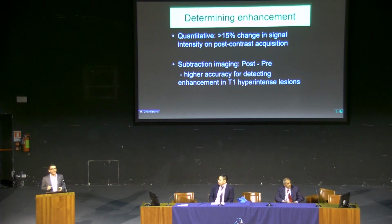The one thing to keep in mind is that you can only do that if your pre and post-contrast acquisition parameters are identical. Because if you change your acquisition parameters, they affect signal intensity. Signal intensity in MRI is not based on any physical properties; it's based on your acquisition parameters. So if your pre and post-contrast imaging have different acquisition parameters, if you change your flip angle, your bandwidth, your echo time, it will affect your signal intensity.